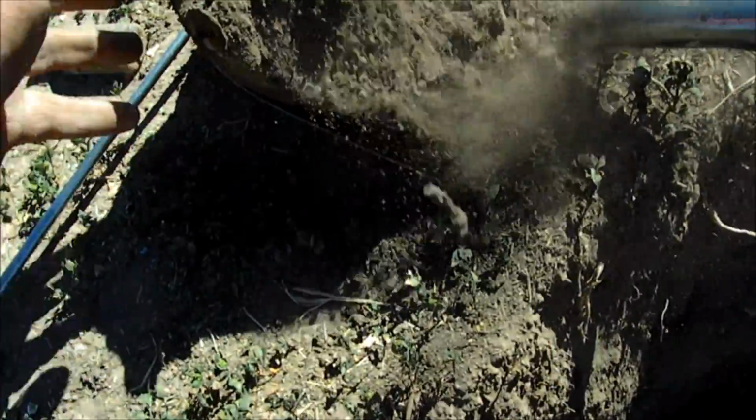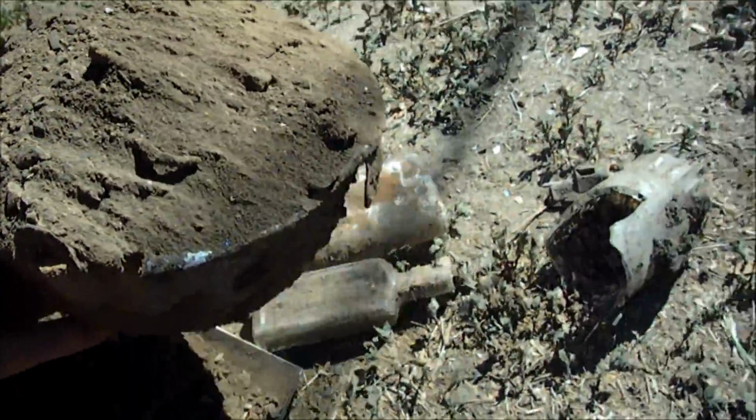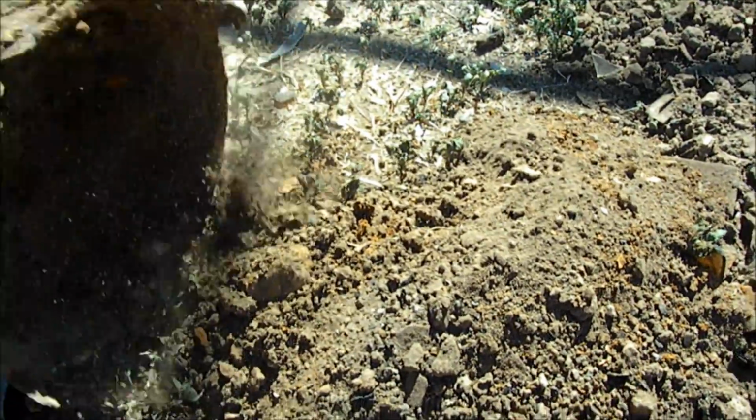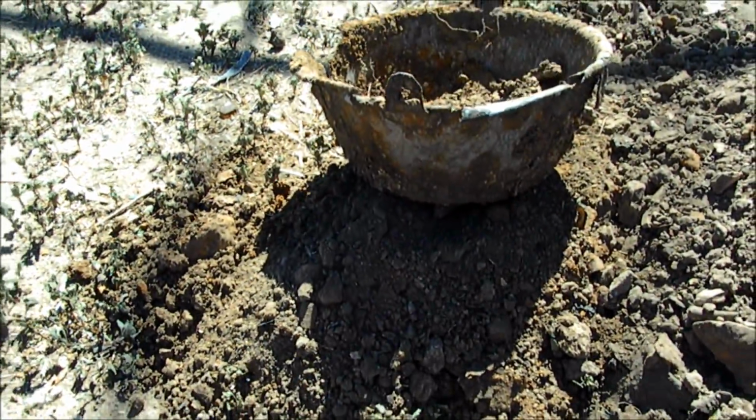Oh, I finally found that pot of gold I was looking for. Oh, that's no gold. Well, maybe next time. Okay, we got some big flat amber bottle coming out here. Couldn't be the bitters, could it? I guess they did make some in the late teens.